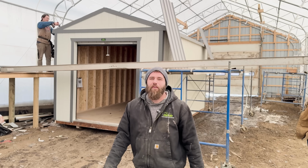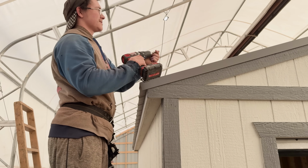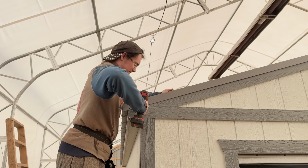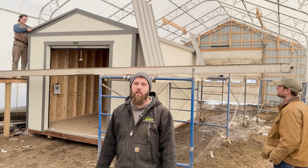Exactly, yep. Cool. So this is the tin bay where we put the roof on the building. Sean puts all our metal on every building right in here. We pull it in. He can work on scaffolds both sides, and that's the final step in the journey.